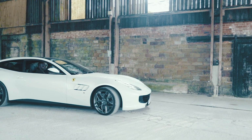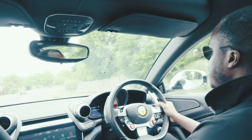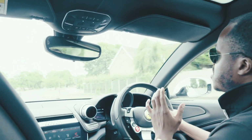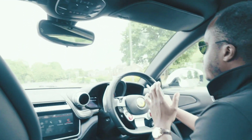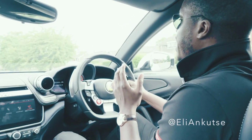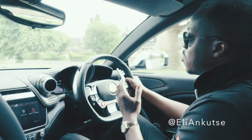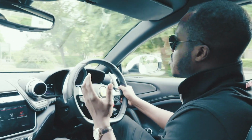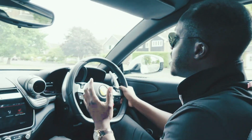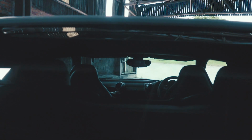So how would I sum up the Ferrari GTC4 Lusso T? First of all, let me just say this. It's absolutely outstanding for Ferrari to have made a car that you can actually drive so long distance and in such comfort, such style, and I dare say, the fuel economy is not bad either. I mean, this is a car you could truly drive on a day-to-day basis and still have a lot of fun. If you wanted to, you could take it on a track, have a full Ferrari experience, and that's remarkable.